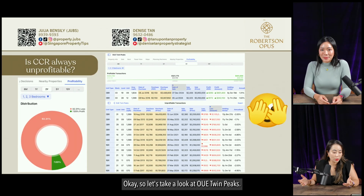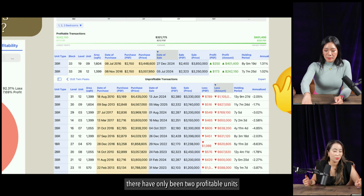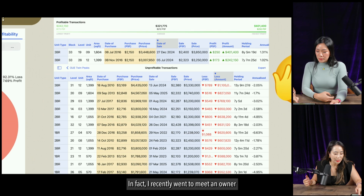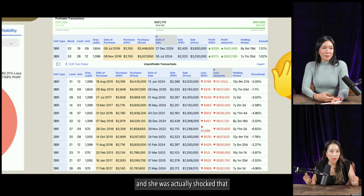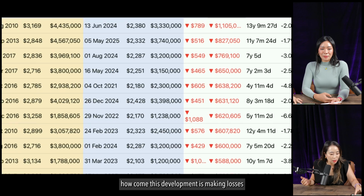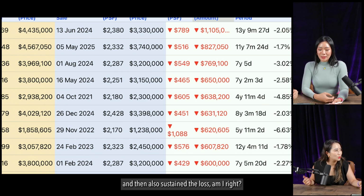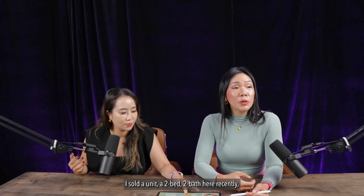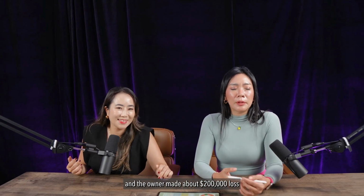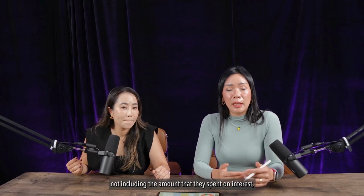Okay, so let's take a look at OUE Twin Peaks. This was actually launched somewhere in 2013, and as you can see, there have only been 2 profitable units that have been sold actually. In fact, I recently went to meet an owner that was selling a unit there, and she was shocked that she had bought a 1-bedder at about 1.6, and now people are selling at about 1.1, 1.2 thereabouts. How come this development is making losses of between 600, 800 to 1 mil itself? And I think Jobs, you actually sold a unit here, and that also sustained a loss, am I right? Yes, I sold a 2-bed, 2-bath here recently, and the owner made about 200,000+ loss from the time when they bought it till today. And that's of course not including the amount that they spent on interest, MCST fees, as well as renovation.